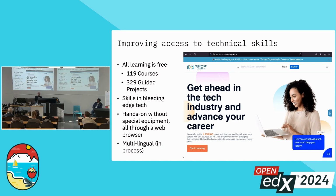So the way we've designed it is, I'm going to talk about 150 different portals that we run on Open edX, but I wanted to showcase one. This particular one is called cognitiveclass.ai, and it's one of our portals. It offers a lot of stuff for free. As a matter of fact, all the learning in it is for free. And right now there's 119 courses on different aspects of technology. There are 329 guided projects there. Think of guided projects as short form courses, something you can do in under an hour, hands-on.